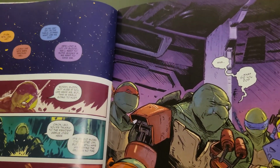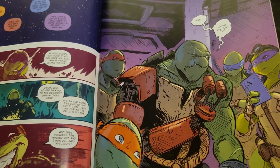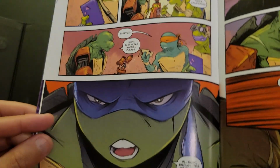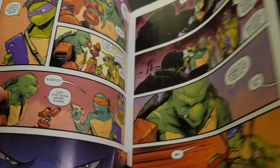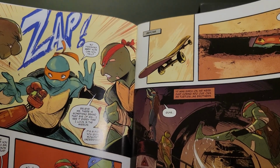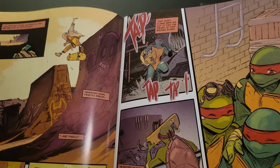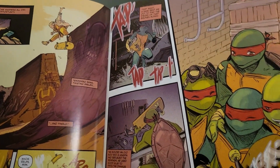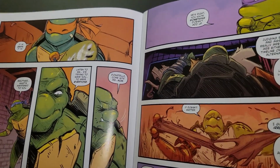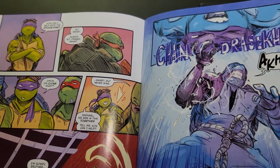Art style changes a bit, if I remember. The future turtle gets outfitted with, I love this panel, an old metalhead retrofitted arm. Talks about how Mikey got his first skateboard. That was just kind of a cool little aside. I think that's when they're talking about, well, how do we know that this guy's one of us and all that sort of stuff.